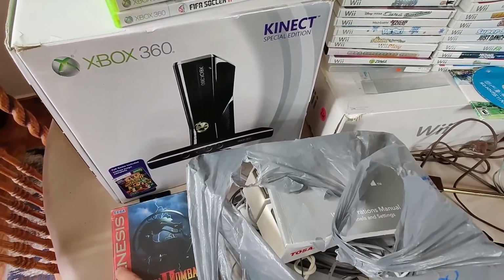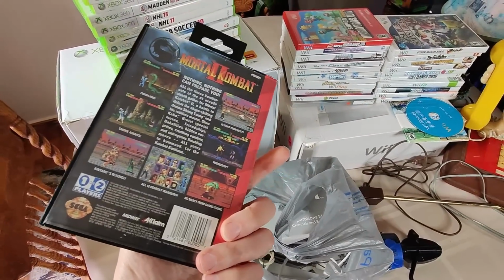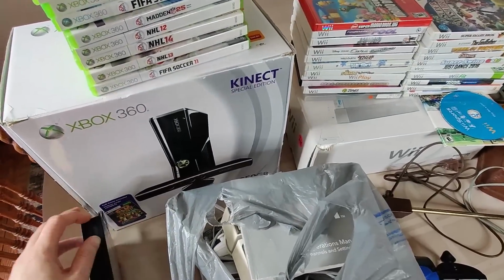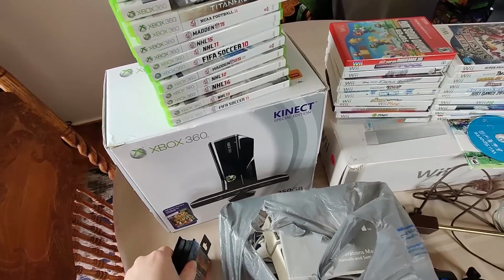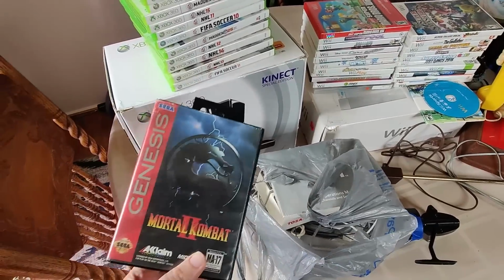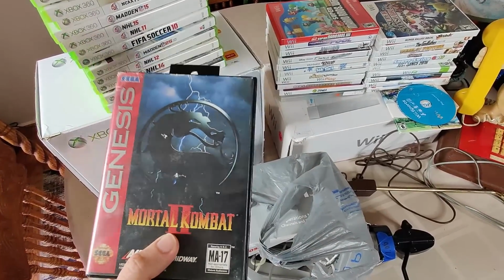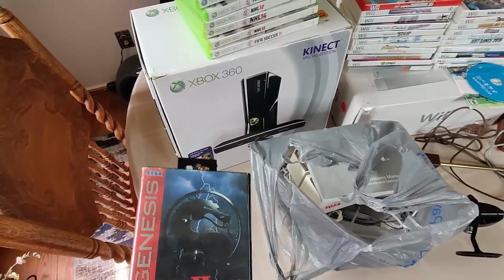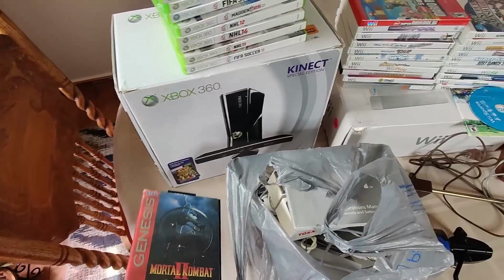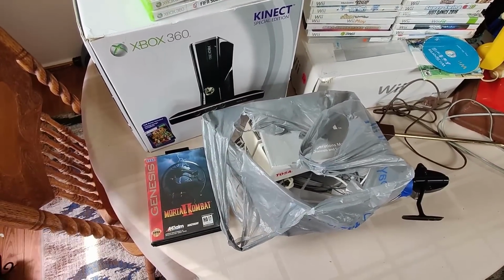Down here, we got a Sega Genesis Mortal Kombat 2, which is always exciting to see. However, what's not exciting is the case is empty. Finally find a Genesis game out in the wild, and of course, the case is empty. However, I'm thinking the last Genesis game I found, which was last year, was a loose Mortal Kombat 2. So I'll have to go back and check the video on that. If that's the case, then I can just add that to the case, right? Not bad. Got that for free when I told the lady, you know, there's nothing inside.